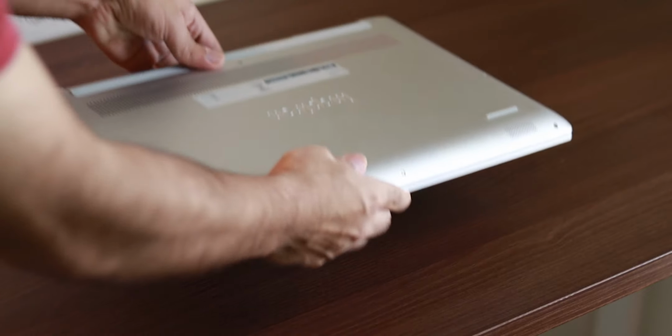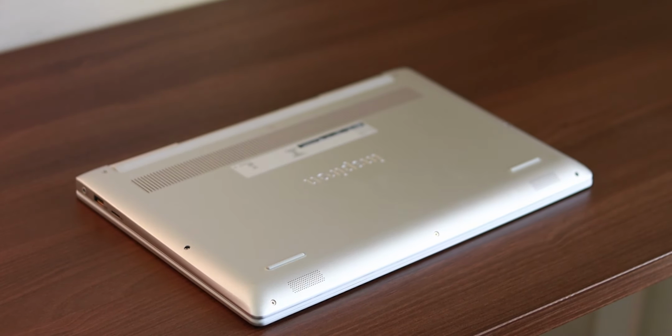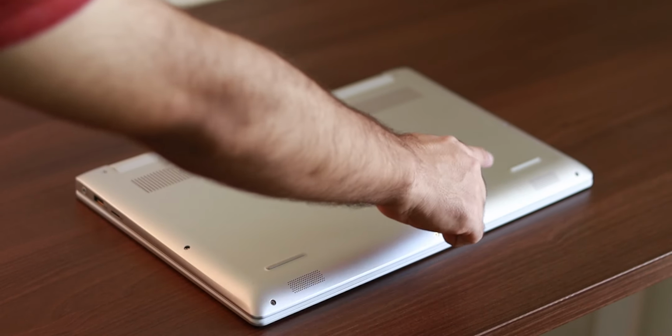Now the second thing I really disliked about this laptop is the speaker output. Now you get two speakers, one here, and the speaker output, guys, is average. The sound quality and the audio output is not that bad, but they are not loud at all. So if you're planning to use this laptop to watch a lot of movies or YouTube videos, you are better off with some external speakers or your favorite pair of headphones.